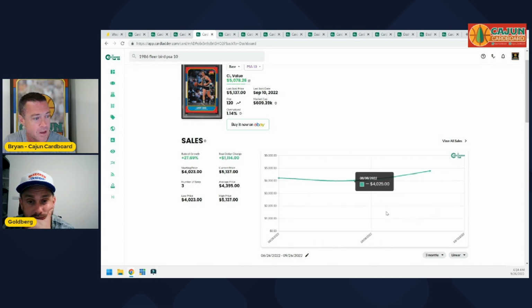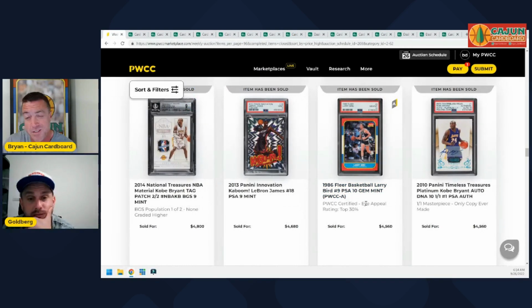Let's look at the last 3 months and let's see what happens. So 3 sales, 4,000, 4,000, 51.37. This one goes for 45.60, so a shade under the last sale, with the PWCC eye appeal sticker. So pretty good buy there for the buyer under the last comp.